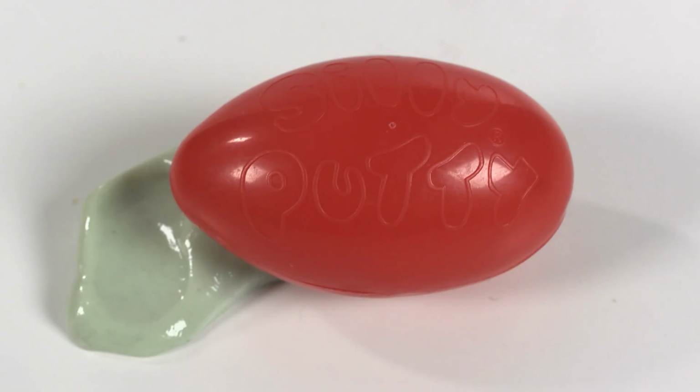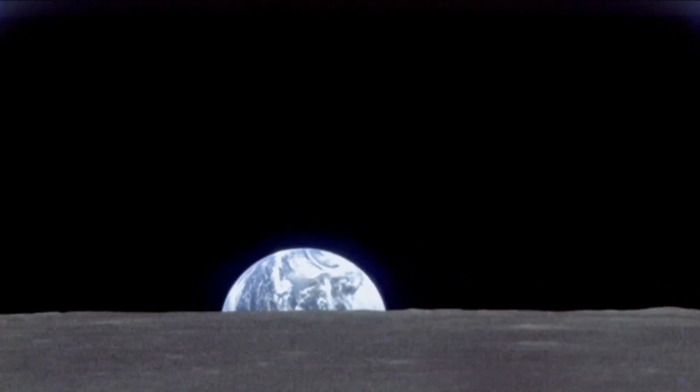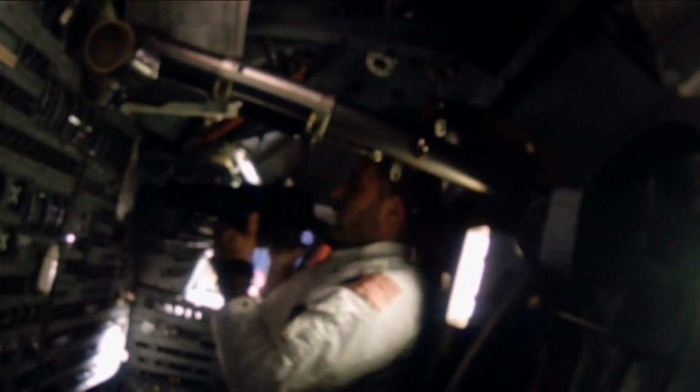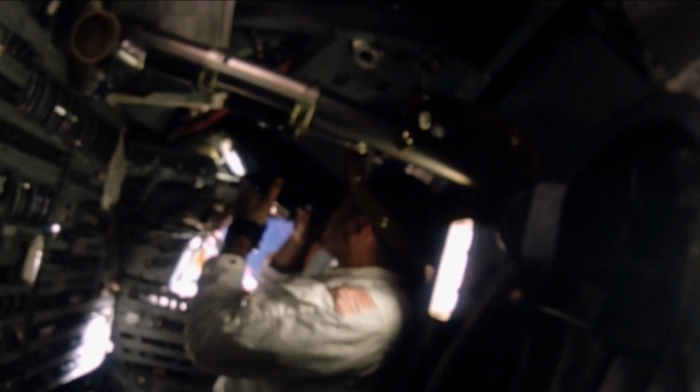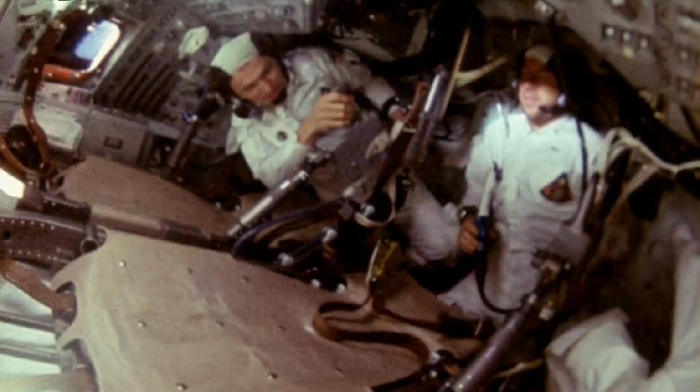Even a brush with financial ruin caused by a silicon embargo during the Korean War in the 1950s couldn't stop the toy's success, and an estimated 300 million eggs, or 4,000 tons, have been sold since then. And the space connection? In 1968, the Apollo 8 mission became the first manned spacecraft to leave the Earth's orbit, reach the Moon's orbit, and return safely, and Silly Putty was put to valuable use on board.